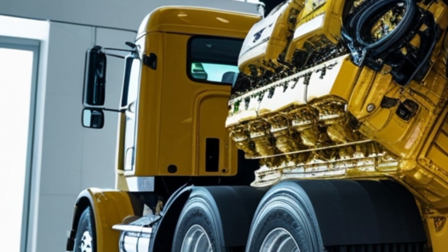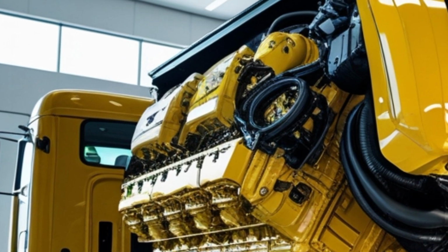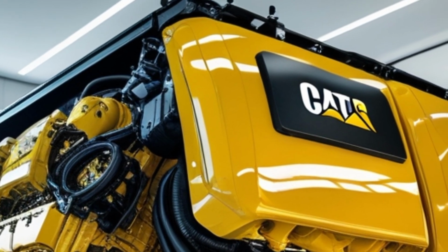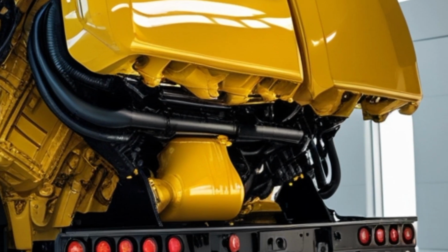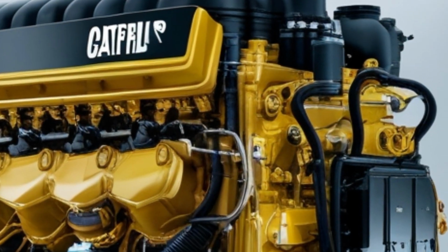Let's start with the basics. The Caterpillar 3408 is an 18-liter V8 diesel engine. That's right, 18 liters across 8 cylinders arranged in a 90-degree V configuration. In terms of bore and stroke, you're looking at 5.4 inches by 6.5 inches.